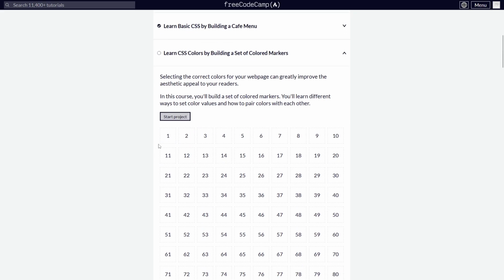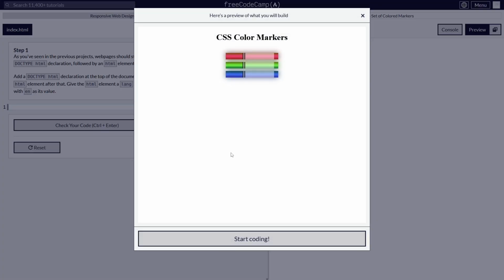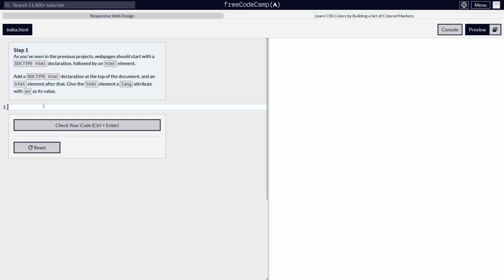So yeah, okay. Let's start this project. This is what we're gonna build. What the hell is that? Markers. Okay, whatever. Let's do doctype HTML. I think that's how I do it.